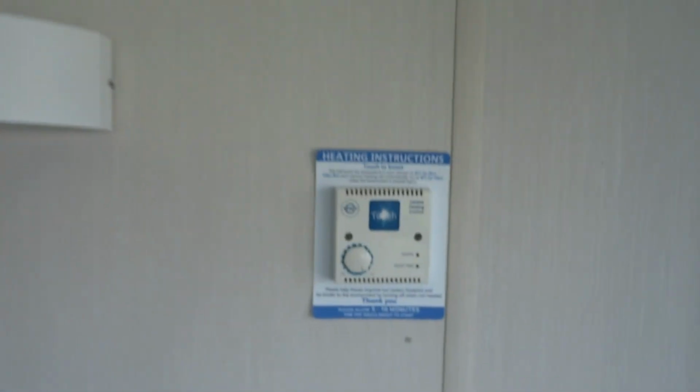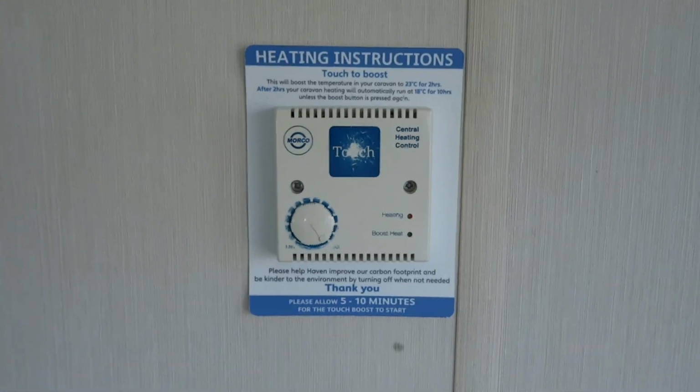In this caravan, we're quite lucky that instructions have been provided just around the central heating box. But not all boxes have them. And in the caravan that we had a couple of years ago, that sign was actually torn off by someone. So there were no instructions, it was just a guessing game. If you are unsure, contact the reception or the team where you are, and they'll be sure to have all of the manuals that come with these caravans. And believe me, there is a lot.